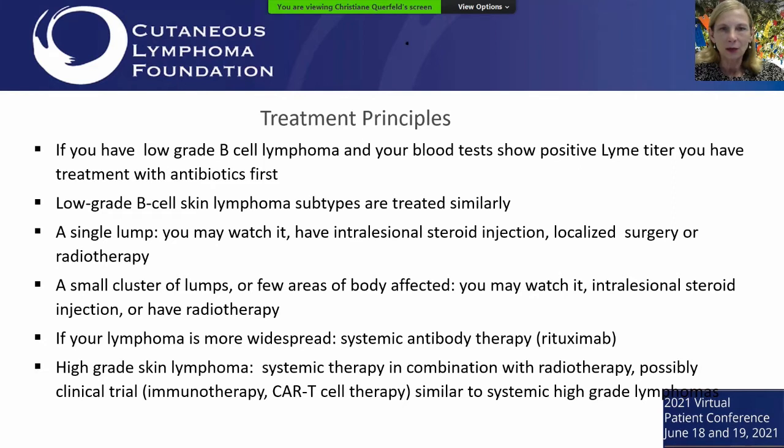A single lump, you can watch it, you can have intralesional steroid injection, you can have it excised, or you can have localized radiation therapy. If you have a small cluster of lumps or a few other areas are involved, you still can watch it, and you can still give intralesional steroid injections or apply radiotherapy. If it's really more widespread and really bothersome, with more and more lesions popping up, there's a systemic therapy, an antibody called rituximab, which works in B-cell lymphomas and can be used in selected instances.